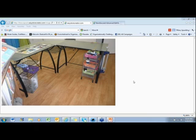Let's see, adhesives page. So the flat ones work great when they're stored in those pockets because they don't stick to anything else. So it makes it handy. But I just have them in that top little basket right there so that I can just wheel it out and pull out whatever I want.